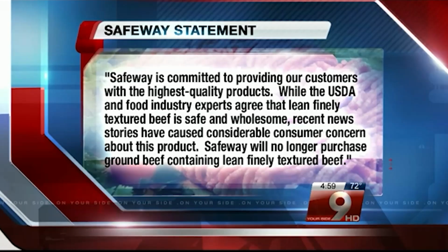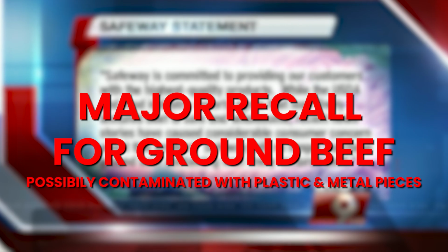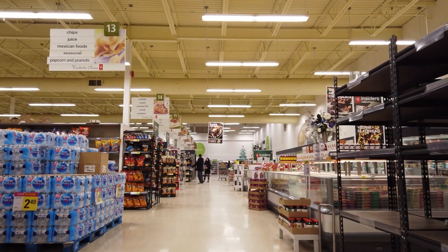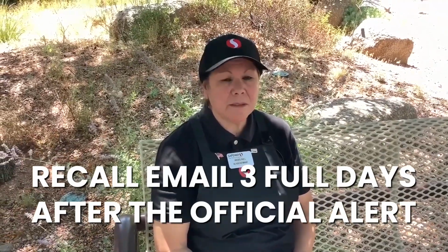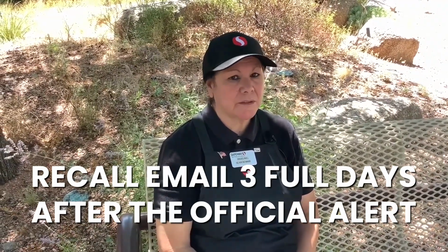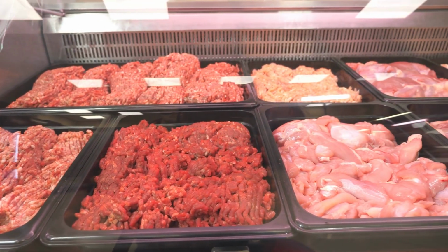In 2020, they issued another major recall for ground beef, possibly contaminated with plastic and metal fragments. The problem? Many stores did not even notify customers. One former manager admitted their store got the recall email 3 full days after the official alert. That is 3 days of families buying and cooking meat that might have been filled with sharp debris.